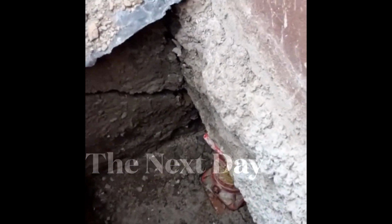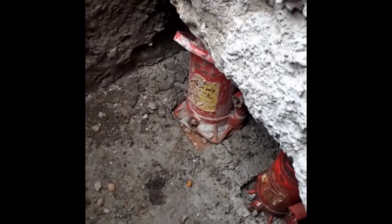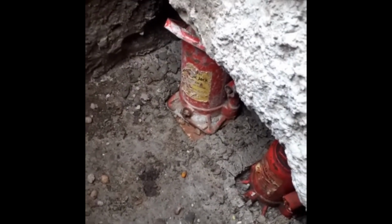Hi, good morning mga ka-builders. Ito na naman yung pagpapatuloy ng jack natin. Lalagyan na natin ng oil para matanggal yung mga jack.